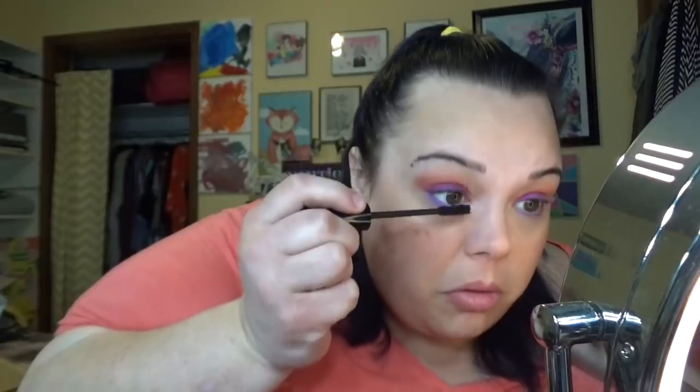Okay, so before I forget, I'm going to throw on mascara, because I keep forgetting mascara again, you guys. I don't know what my problem is that I can't remember mascara. I wanted to pop some shimmer in the middle there, too. Yeah, yesterday's look would have been perfect if I had remembered mascara.